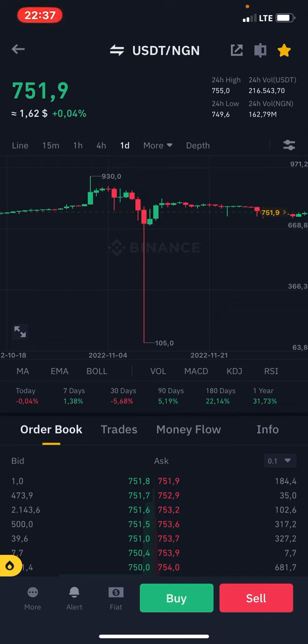So it's better, you see, you buy from these people, and there is a difference in this price. I think this price is changing. So with this, you can use the difference in price to your advantage. If you buy on P2P from a normal person at 740, then you go to this marketplace and sell it at 501, so you make a profit of 2 naira.